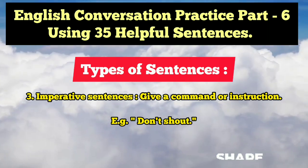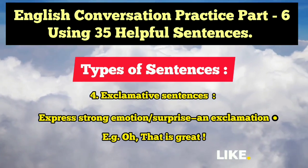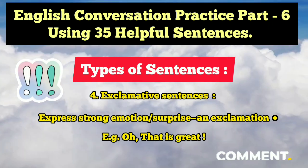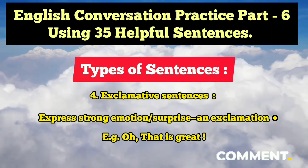Up next we will see the last category, that is exclamative sentences. Exclamative sentences express strong emotions, surprise, an exclamation in fact. As you see in the example, oh, that is great.